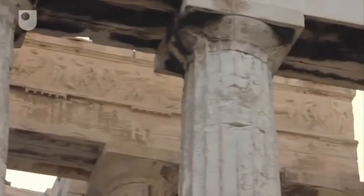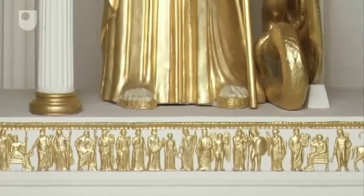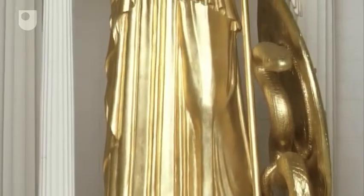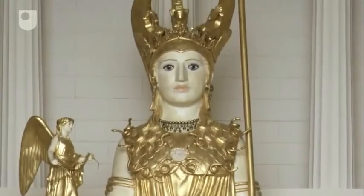Inside the inner chamber, and only visible from the outside when the temple doors were open, was another statue of Athena, in this case made of gold and ivory. This portrayed Athena Parthenos, or Athena the Maiden, who gives her name to the building as a whole. It was sculpted by Phidias and was famous well beyond Athens.